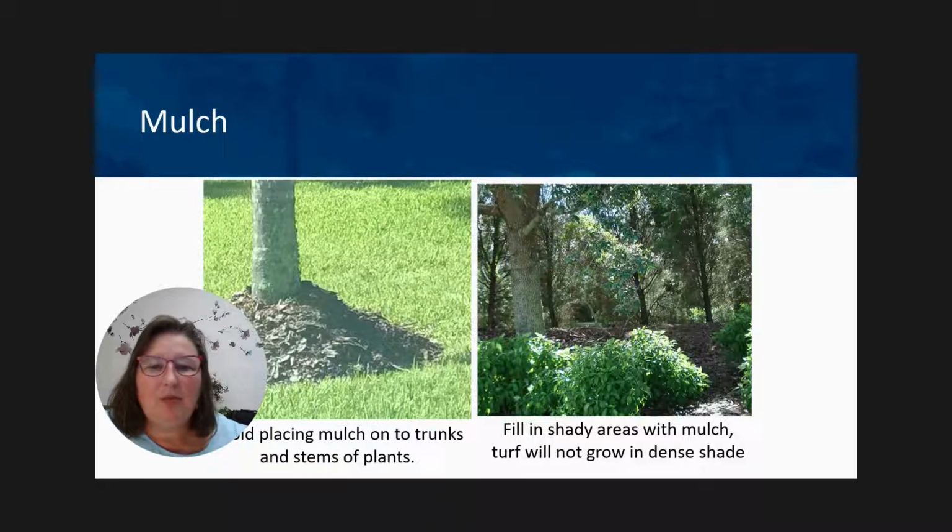Avoid placing too much mulch around the trunks of these trees, because when it builds up like this, you've put all this mulch on top of the root system of the plant. And so when you water it, it's going to run off of that volcano. We call them mulch volcanoes. It's going to run off, and it's not going to be able to penetrate down to the root ball.